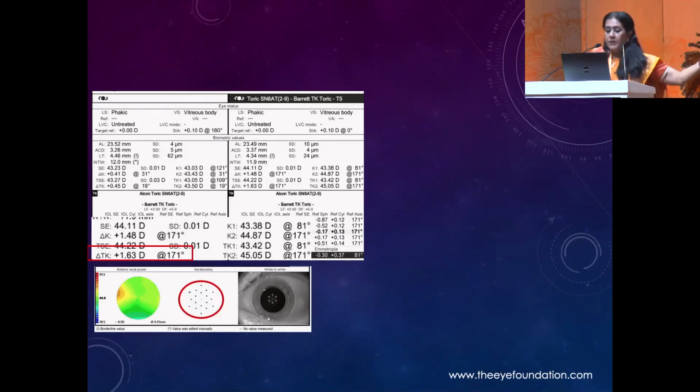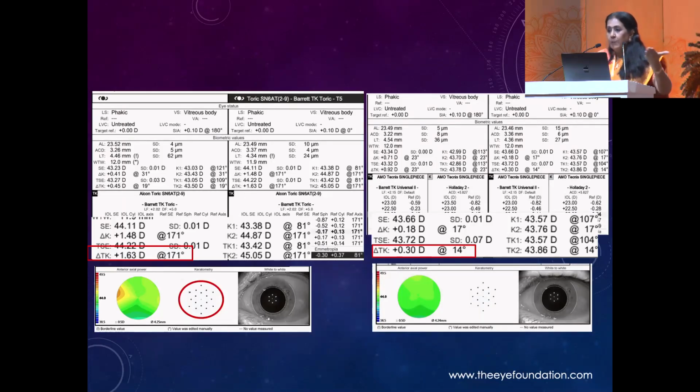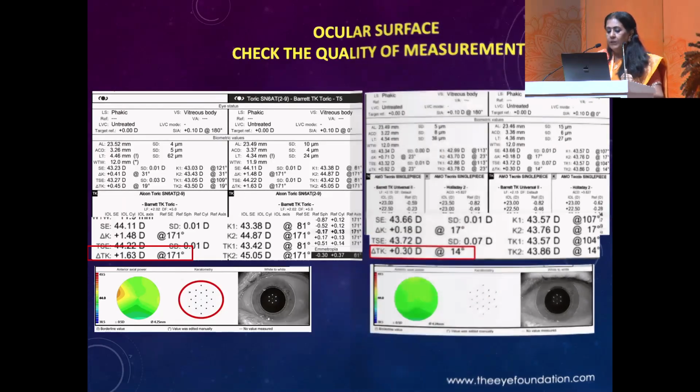Now let's look at this patient. It was initially showing a TK of 1.63 and an artifactual defect and those fishtail appearances on the IOL Master 700, but after treating the dry eye, the astigmatic value was only 0.3, and that shows the amount of difference which could come up in our toric IOL power calculation.